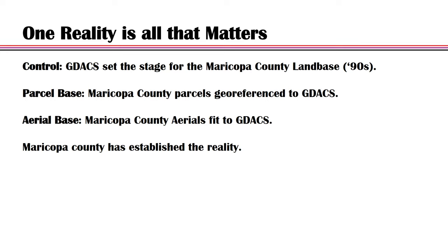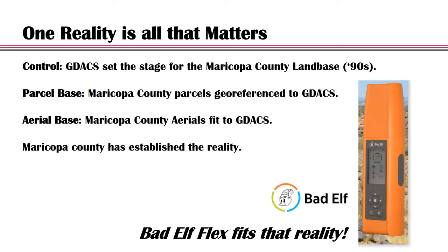And so what we had to do for the town of Cave Creek was to noodle our way through this to understand what that reality was by Maricopa. And then as we collected new data, the new data needed to match that reality.